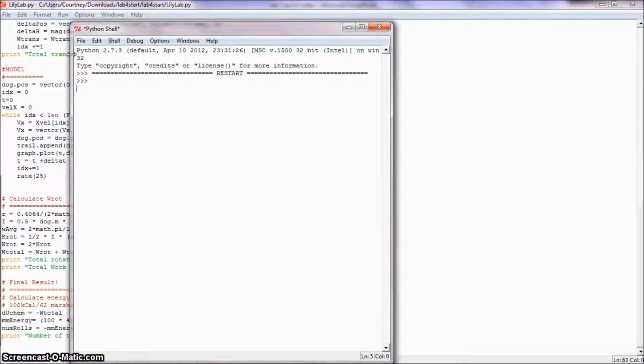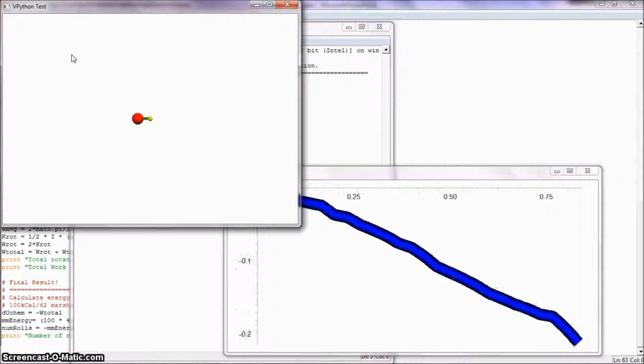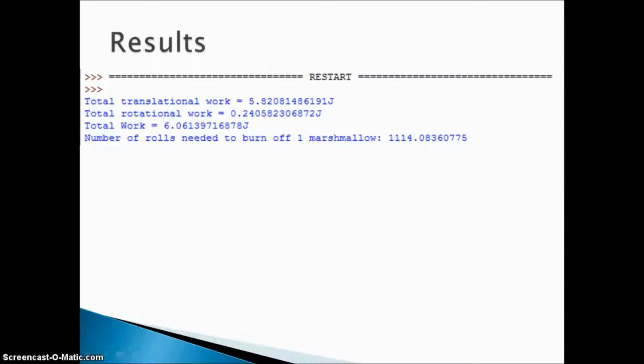You can see the translational motion of my dog here and her trajectory as predicted using known net force extracted from the position data. The final result was that translational work was 5.82 joules, rotational work was 0.24 joules, and total work was 6.06 joules. The number of rolls needed to burn off one marshmallow was 1,114.